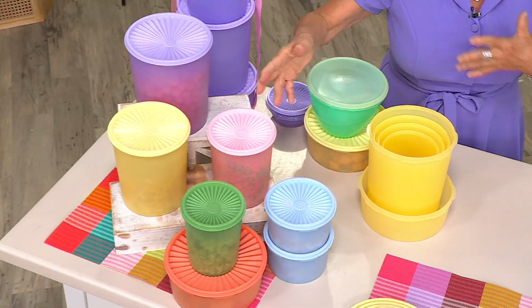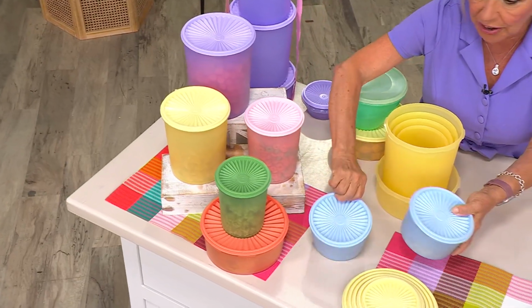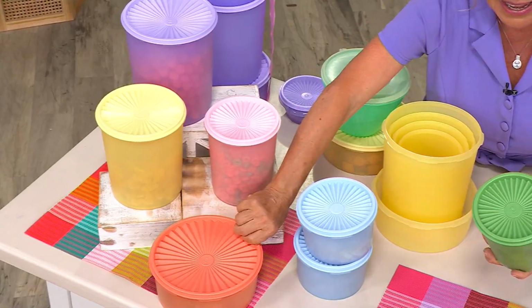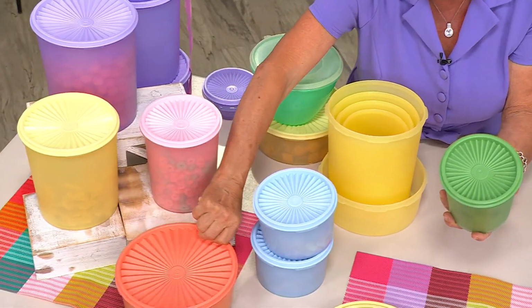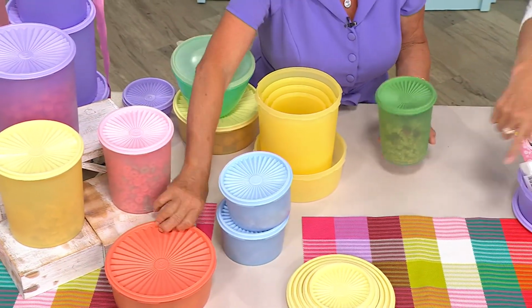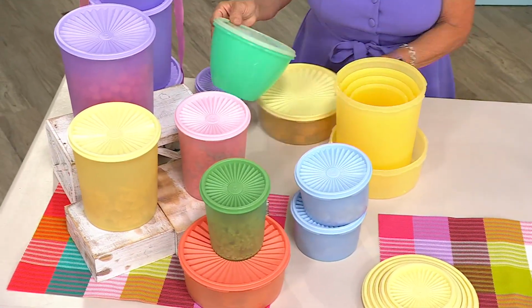But now, get several sets. Like Suzanne said, use it for ice cream, use it for leftovers, put it in your cooler. Prep, put two subs or wraps in here. Use it for cookies or a salad. If you're taking a salad to work, that'd be perfect for that. And I love it too for crackers.